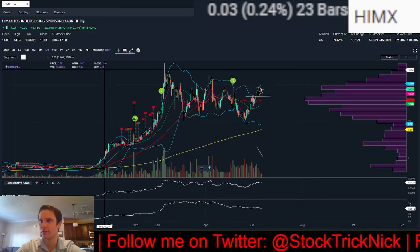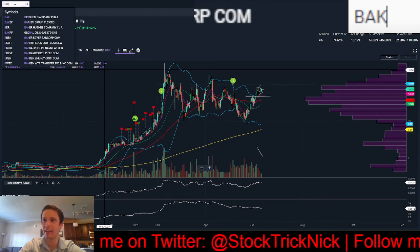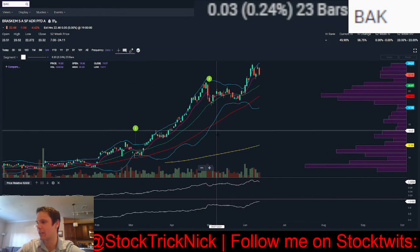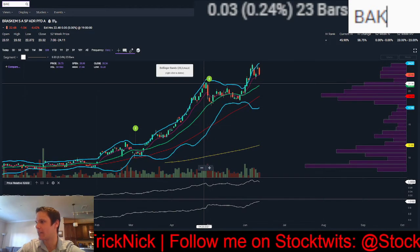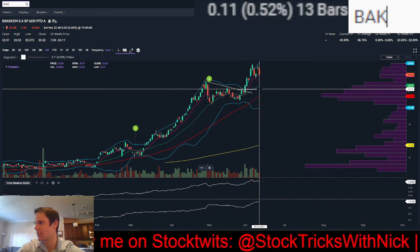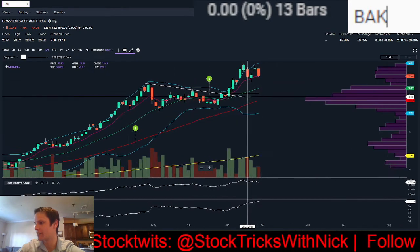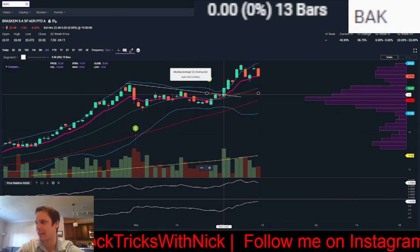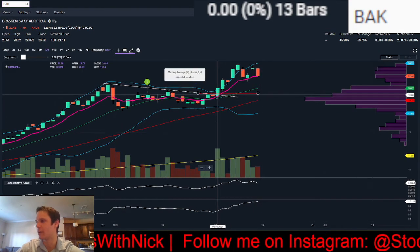So let's go over those last three. BAK, all three of these were completed trades. This one, zooming out, you had the 250.28. Nice flag out through here. So just took it with a break over this. See, here we go. We had a pop, a dead volume inside day, and then an explosion. That was my entry point.